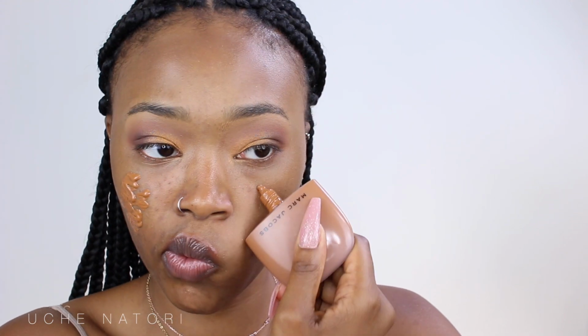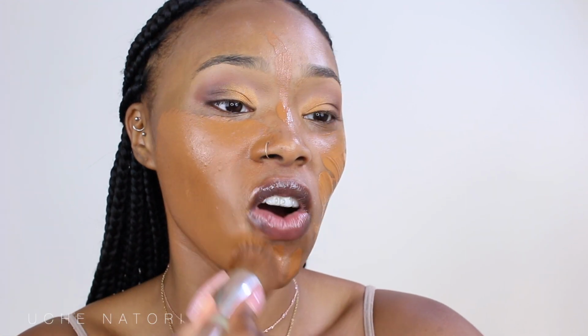Foundation is so messy. I already know that's entirely too much. The colour's a little bit off for me, actually a lot off for me, it's really too dark, but it's fine, we'll make it work. The Marc Jacobs in Tan was a little bit too dark. I went a bit too heavy with that. Colour's a bit off anyway, but it's all good. I'm just going to wear a shirt that cuts on my neck anyway, so it is all good.